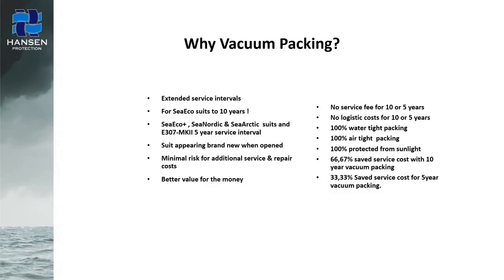Why vacuum packing? You have an extended service interval. Normally, the service interval is every third year, according to SOLAS. For the Sea Eco suits, we have 10 years service intervals. The Sea Eco Plus, the Nordic Arctic suits, and the E307 have 5 years service intervals. That's because of the lights. That's the only reason, because the lights have to be replaced every 5th year according to SOLAS.